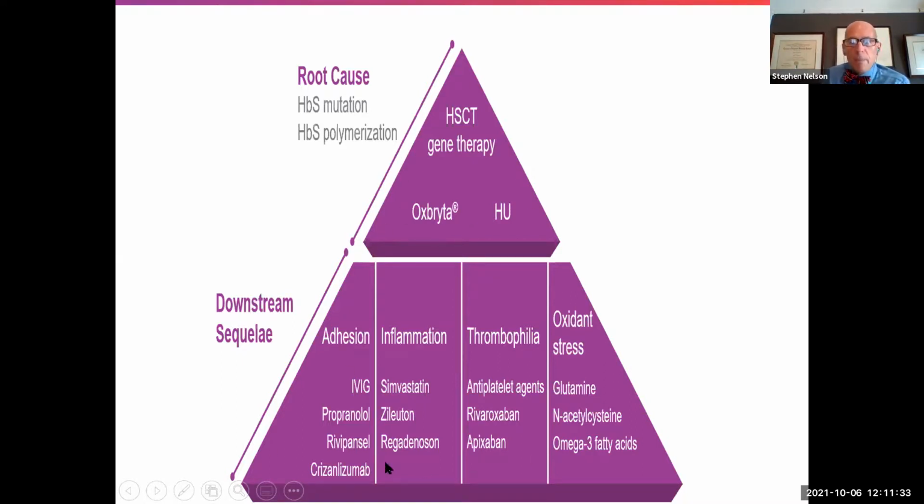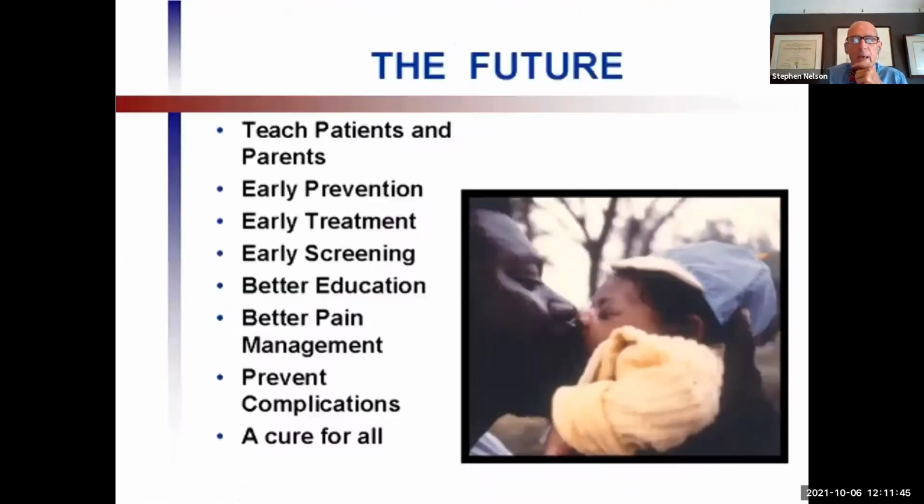Then downstream, Adakveo, crizanlizumab, is the only one that's FDA approved, but there's also glutamine and others. So again, talk to your providers about that.